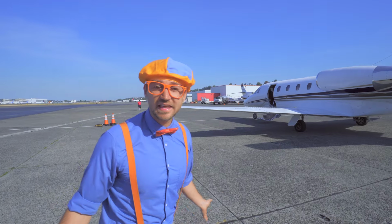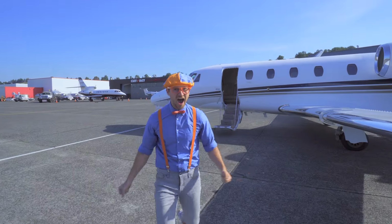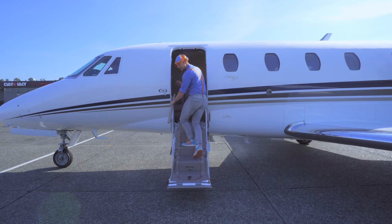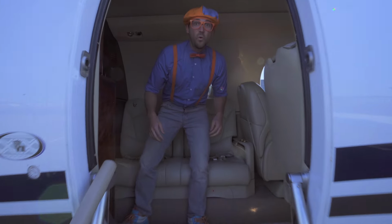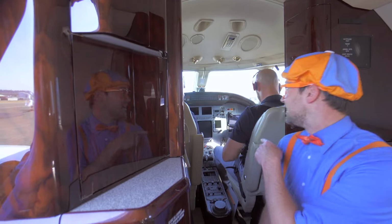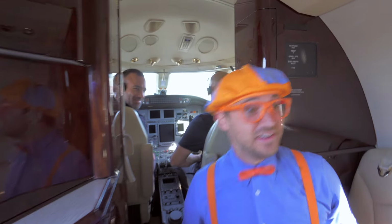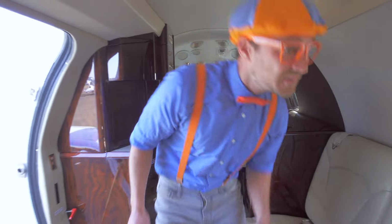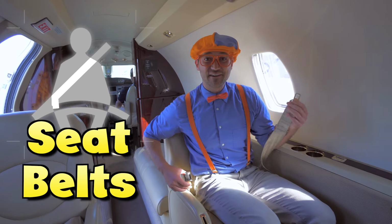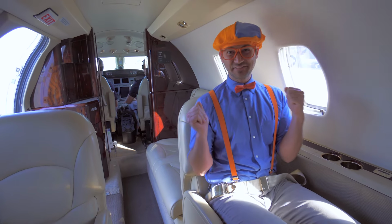Take a flight inside the airplane. Come on. This is gonna be so much fun. Ooh, watch your step. Come on. Whoa, check it out over here. Wow, this is the cockpit and those are the pilots. Hello. Hi. Oh, let's take a seat. Whoa. Just like in a car, there's seat belts. Yep. First things first. Safety first. You have to buckle up. Okay. This is gonna be so much fun.